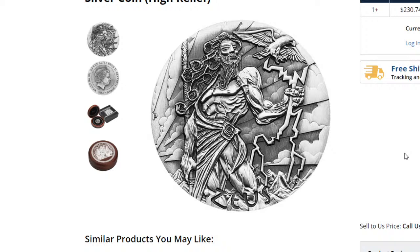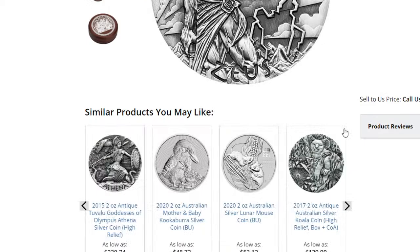I think I saw one that was like $1,200, which is kind of crazy, but it's the same design in a more, I guess, it doesn't have the rim around it. So it looks a little bit different, but this was also minted by the Perth Mint. You can see the P here on the side, but that's the original coin. And then, of course, they had other ones.